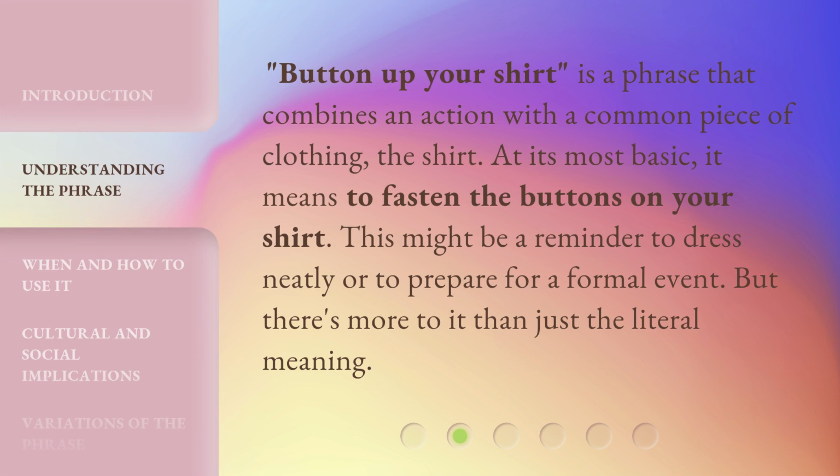Button up your shirt is a phrase that combines an action with a common piece of clothing, the shirt. At its most basic, it means to fasten the buttons on your shirt. This might be a reminder to dress neatly or to prepare for a formal event. But there's more to it than just the literal meaning.